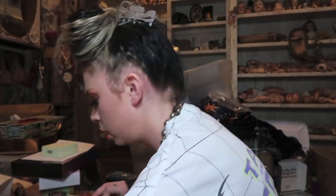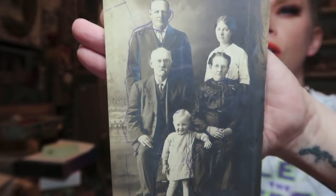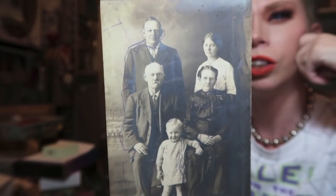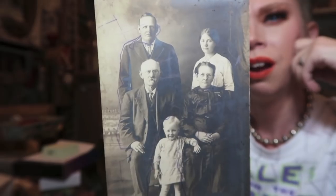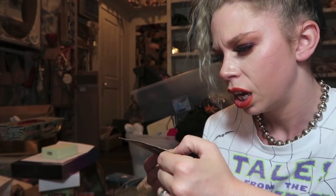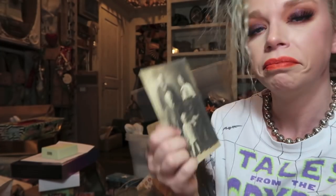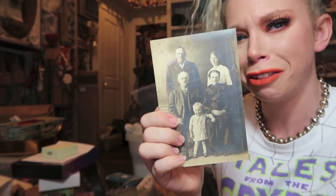And then we have this very lovely family portrait, which I purchased because once again, it looked like somebody had drawn on it with a pencil or something. I don't know. That just really fascinated me. So on the back, there is a note that's handwritten. So let's see, 4 generations, Chaz and Elizabeth Naaman, and son John, his daughter Agnes Hallinger, and her son Harvey. No date, but a lot of fascinating people. They look like a fine family.